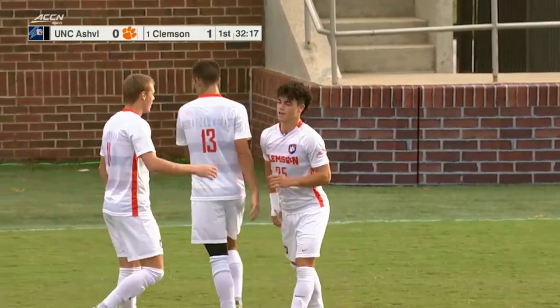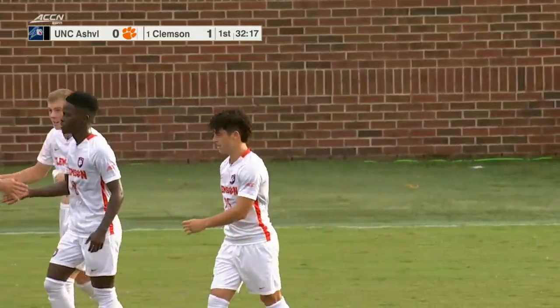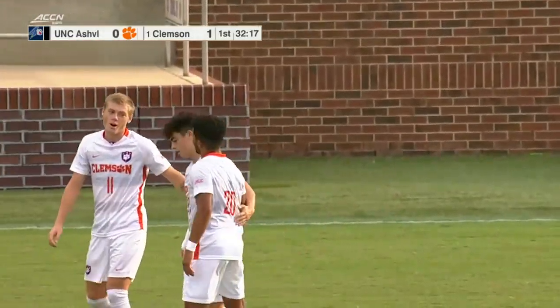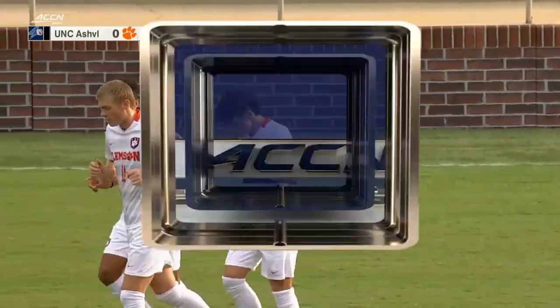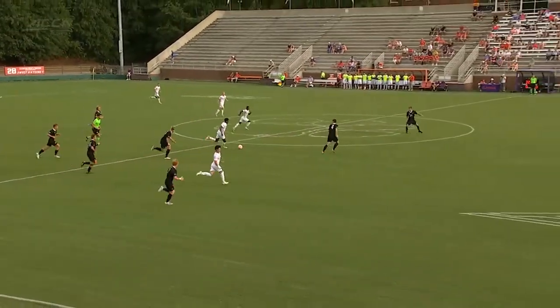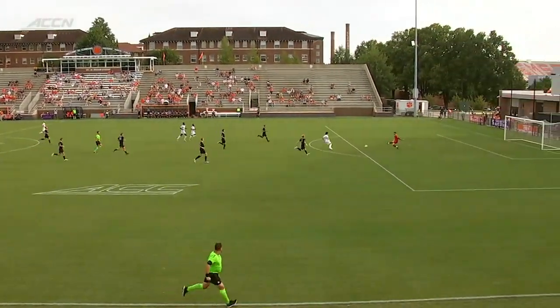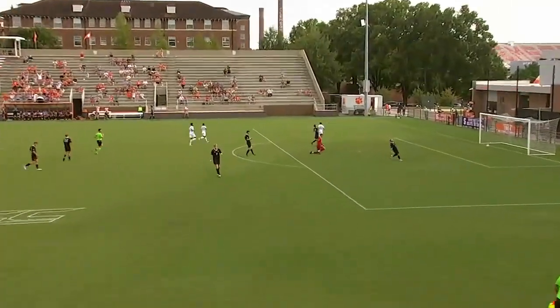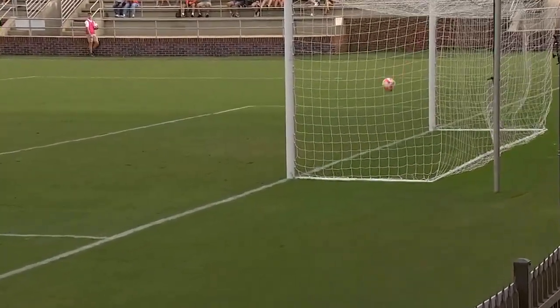What a well-timed run to break that back line of Asheville. Gets his first career start, his first career goal. What an impact. Yeah, look at the weight of this pass from Mohamed Say. Nicely in behind. He curved his run to stay in an unwide position. As soon as the ball was hit, you could see the pace kick in. And composure on the finish.